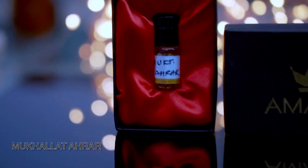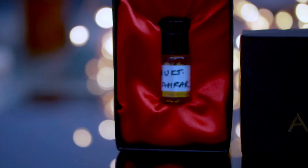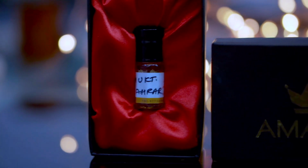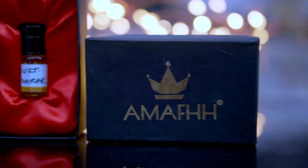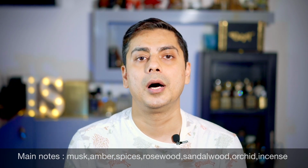At number 10, I've got House of Amafhh Perfume, and the name of the perfume is Mukhallat Arar. This particular attar has a pistachio note in the opening, which was pretty unique, and I enjoyed that. It has an amber and oud base. The oud in it is very synthetic, kind of a chalky oud. It's an easy and enjoyable attar to wear for the upcoming fall and winter season.